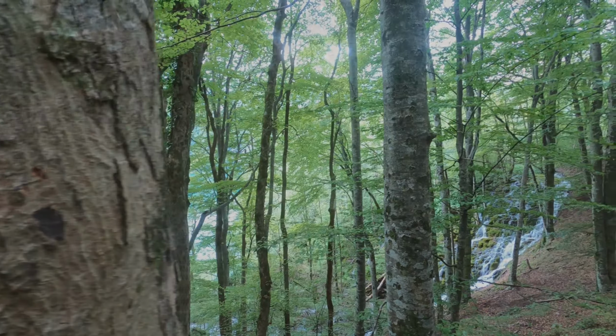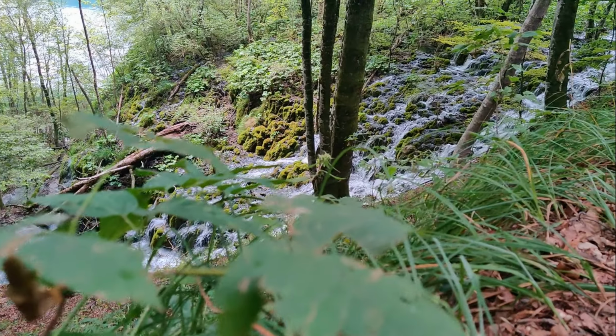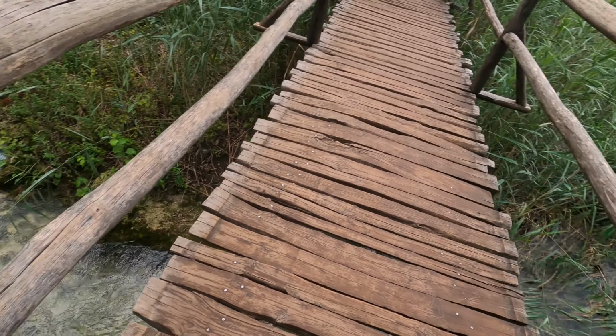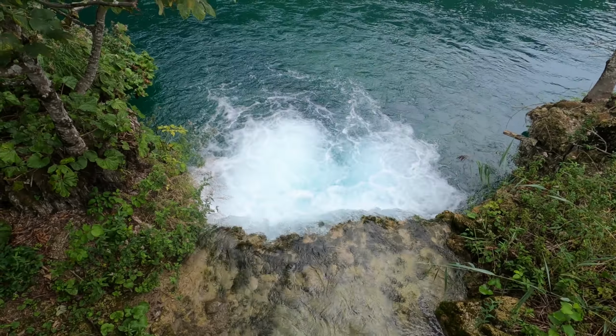The color of this falls is really beautiful. The water feels like milk flowing to this red color moss. So again here is a classic example of a lake going downstream to form the waterfall.